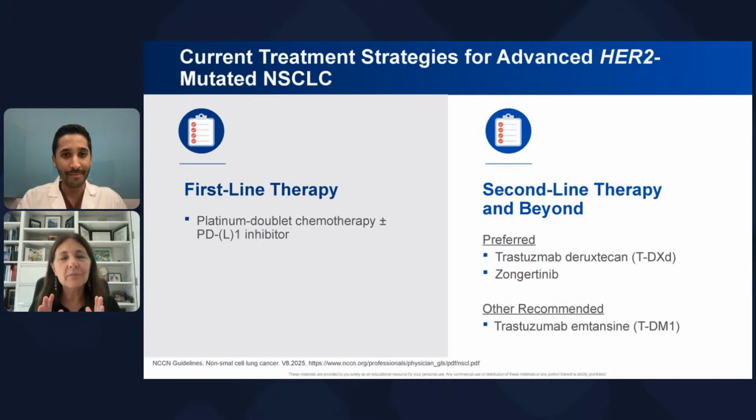For zongertinib, we have to be mindful that if a patient has already had a HER2 targeted antibody drug conjugate, the response rates are a little bit lower, quite a bit lower. With untreated, it's closer to 70%, untreated by any HER2 targeted agent, I should clarify that.